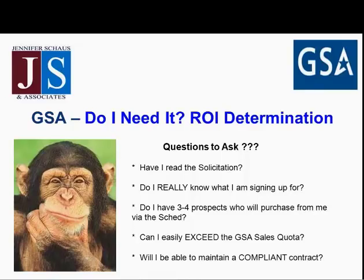Make sure you read the solicitation. If you did decide to go through with the process, it's a contract that you're signing, so most people typically find it valuable to read a contract before you put your name and integrity on the line. So know what you're signing up for. Make sure you've got some customers as well who are going to purchase from you from the schedule. Make sure you can meet the terms and conditions, including obviously the sales quota, and that you can maintain and be a compliant GSA vendor.